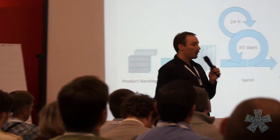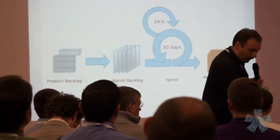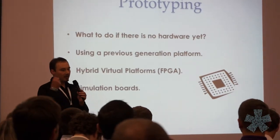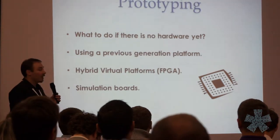So we got a backlog, but the first problem we met was the lack of hardware, because you know, at the early stage we didn't have hardware at all, and we need to somehow deliver a working product after each sprint. So prototyping saved us, really.